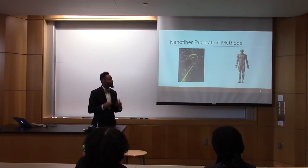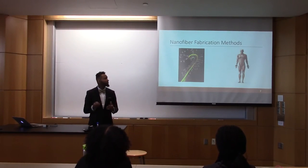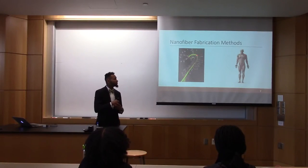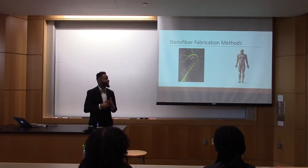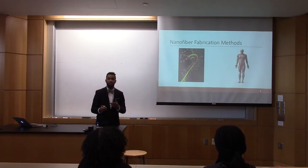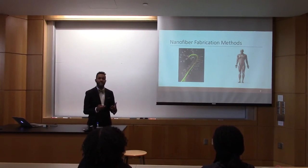things like that. However, we do see nanofibers in nature, such as carnivorous plants. This plant in particular uses nanofibers on its surface in order to catch prey. Here's an image of us, humans, in the muscular system, where collagen fibrils that help in our muscles help for contraction and movement. So that's also on the nanometer scale.